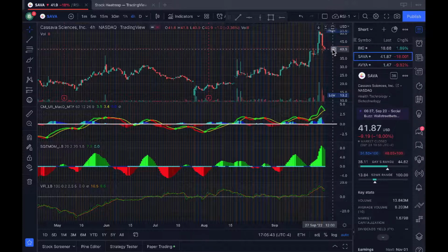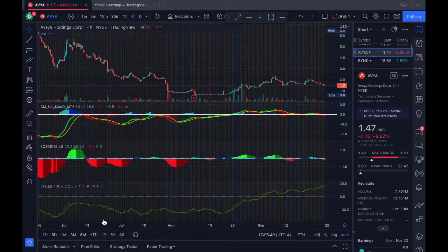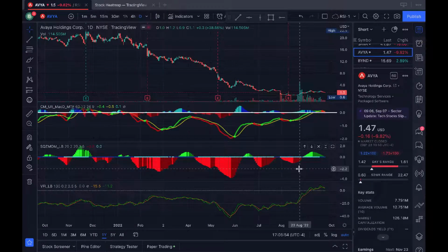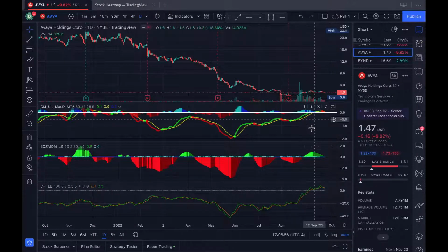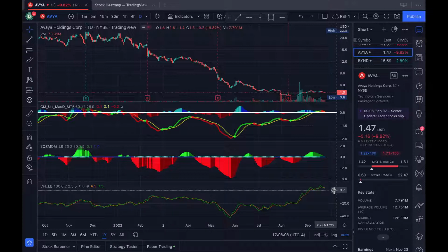All right, so we got a few more going on here. We got Avaya, as you can see here. Let's go into the 1 year chart here. All right, so Avaya, look, from a MACD perspective, nothing much is going on here, and from a squeeze perspective, it wants to come down negative. From a volume perspective, nothing much going on here, but the green line is below the red line, so not a great sign here.